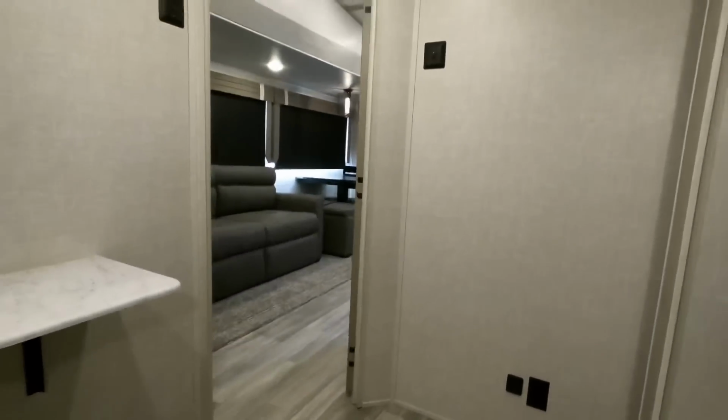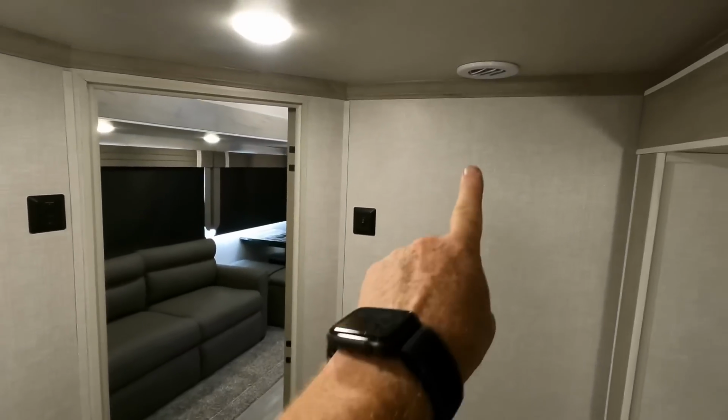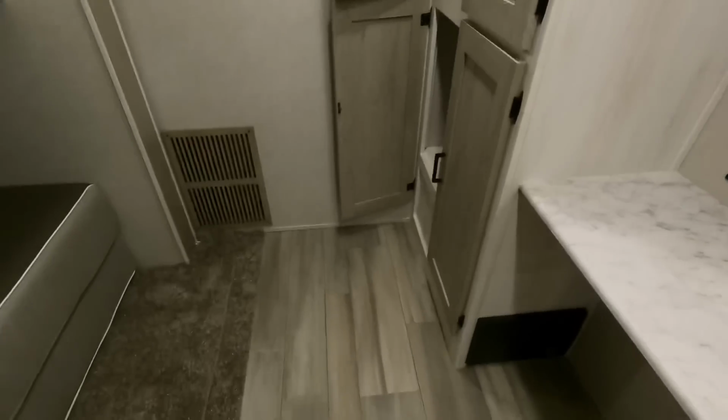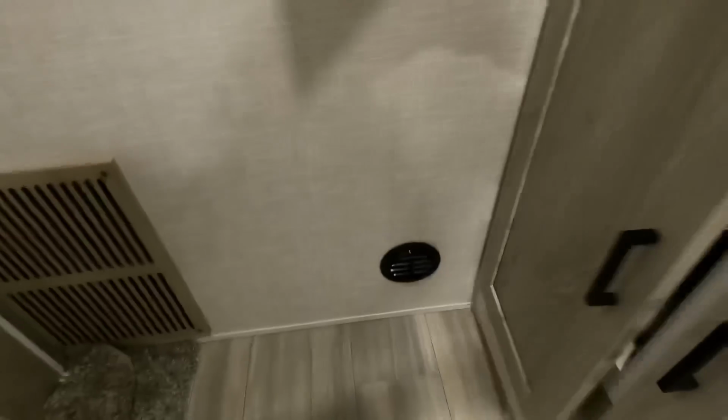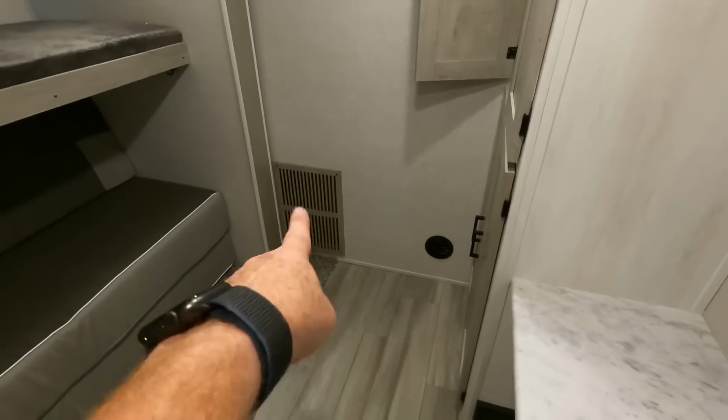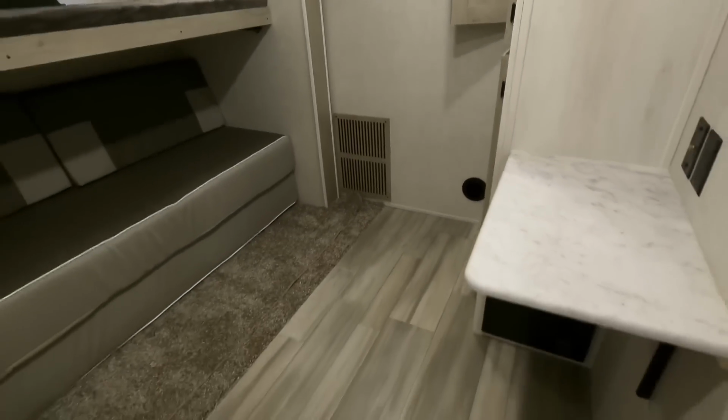The heating and the cooling system on this unit here in the bunk area. One vent for the air conditioner. And down here on the floor, sorry about that, behind the vent there, that is the one vent for the heat, and that is a venting system for the heat pump on the unit.